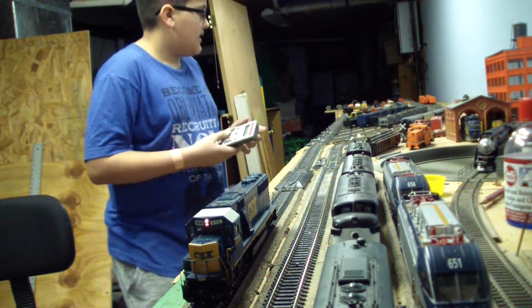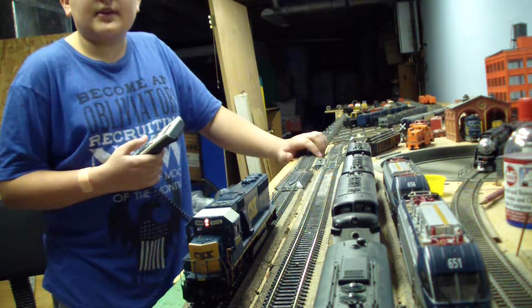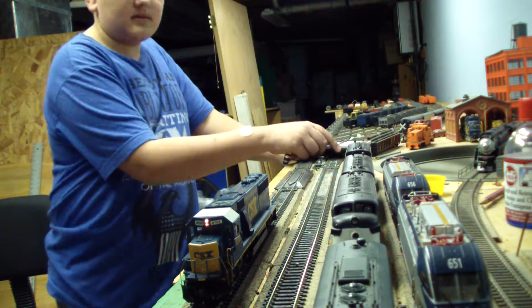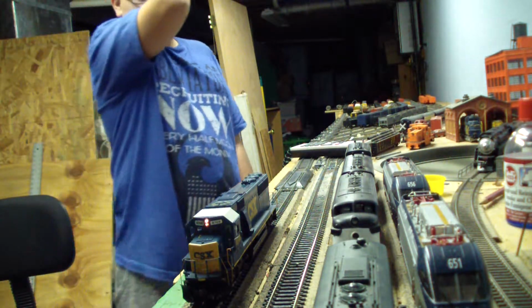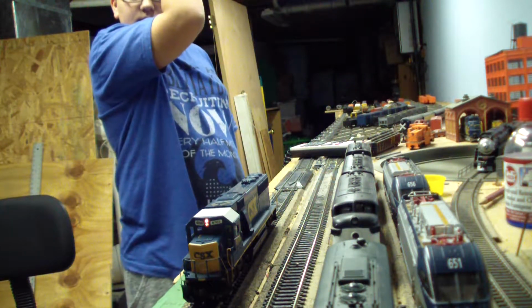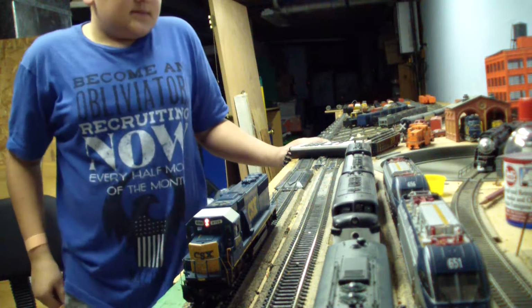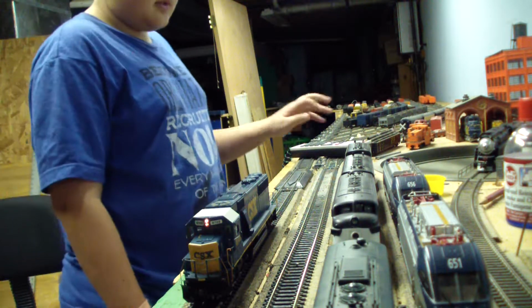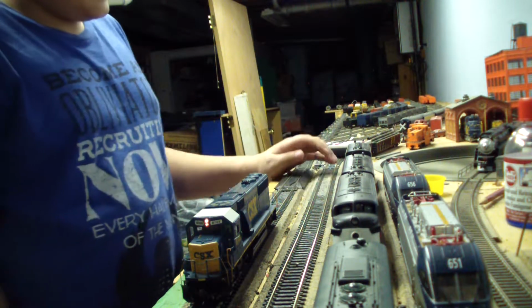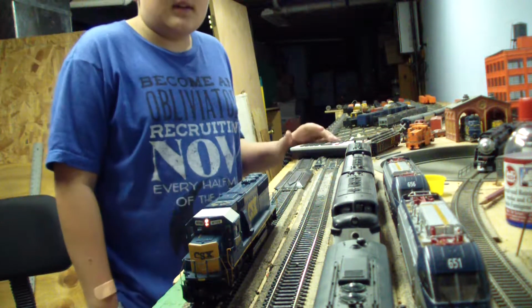We didn't really do too much with the yard. I think we probably should have, but we didn't. Sorry about that. It's not as detailed as it could be. There's not much ballast. There's only over here, and that's not even properly ballasted. But, you know, can't do too much.